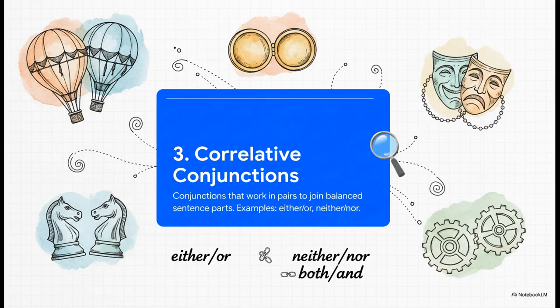And our final type is correlative conjunctions. You can think of these as the team players. They always work in pairs to connect two balanced ideas. We're talking about those classic duos like either or, neither nor, and both and. Using these can really add a nice kind of advanced structure to the way you speak.